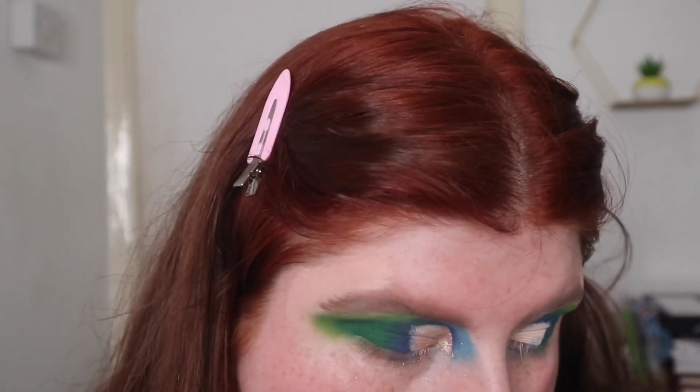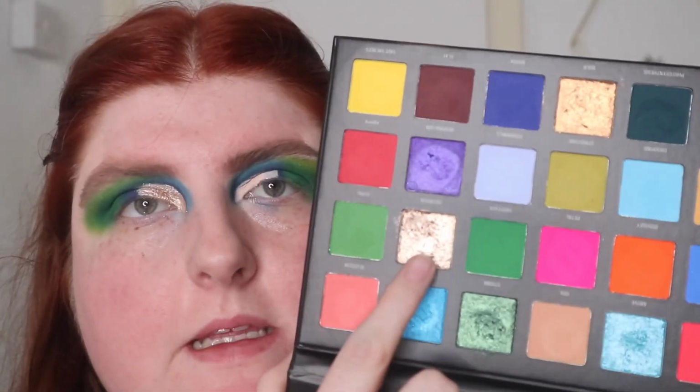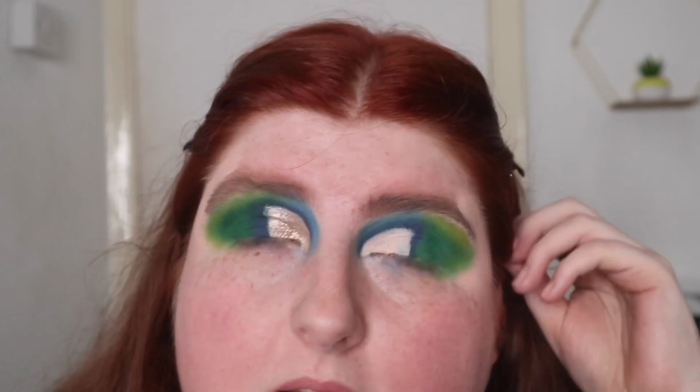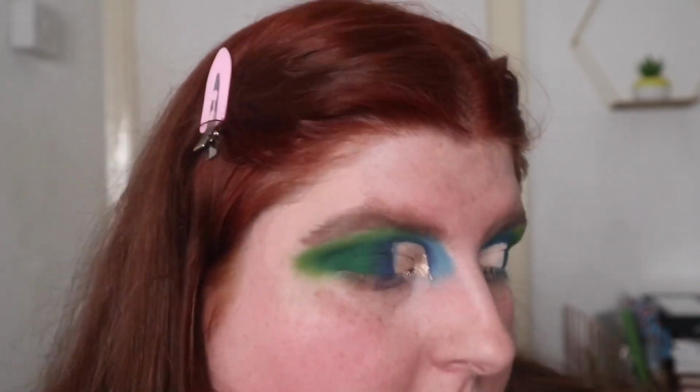I'm back. I ended up experimenting putting the gold on, so I took Occasion, which is this one here. So I'm going to do the same on this eye, but I just thought I'd show you on camera this time. I did take it on a brush, but let's be honest, it's that formula where you'd probably be better off taking your finger. I don't like doing that, so I'm going to take a brush. So I'm just going to like time lapse this little bit.